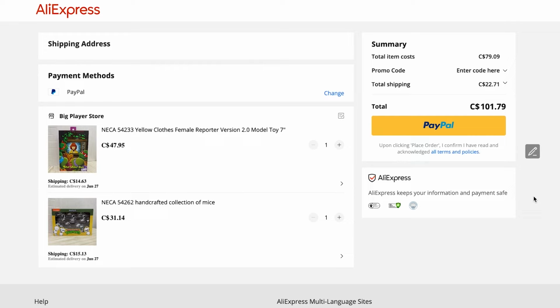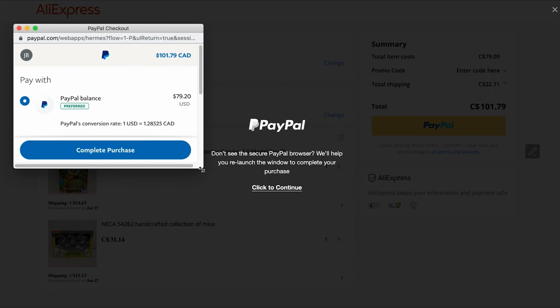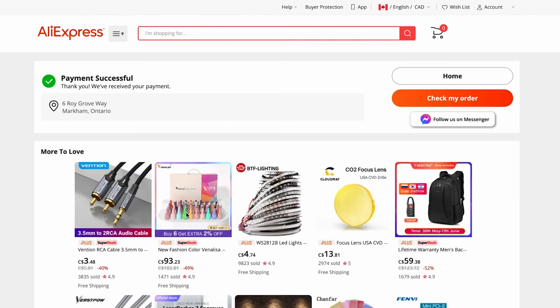You could use Visa, and they do have certain protections. But oftentimes, I find it's the case that they only really protect you within the United States or North America. So for myself, using PayPal seems to be a little bit more of a cushion in terms of protecting myself for purchases overseas. Clicking on PayPal, everything looks good. I will go ahead and complete the purchase. And it looks like we're all set.